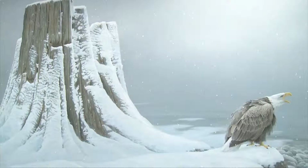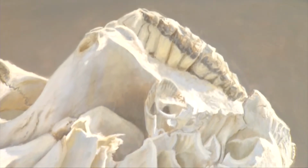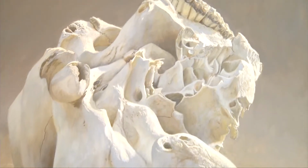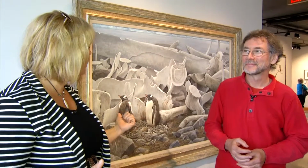Welcome back to Go Island. Robert Bateman has to be one of the most well-known artists in Canada, and I would go so far as to say probably world-renowned. And it's just amazing to spend time with an artist with that much talent. And here we are at the Bateman Center today. So many new works. Tell us about this one right here.